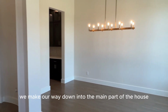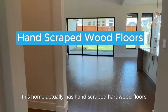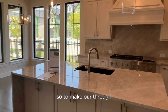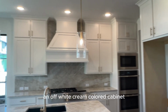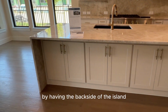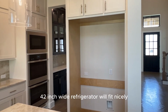And the other thing as we make our way down into the main part of the house is this home, rather than engineered wood floors, actually has hand scraped hardwood floors, which is not something you see all that often either. So as we make our way through into the main living area and kitchen here, you can see you've got these beautiful off-white cream colored cabinets, a beautiful colored countertop. You've got full use of the cabinets by having the back side of the island all be functional cabinets. You have the area for the refrigerator there, a 42-inch wide refrigerator will fit nicely.